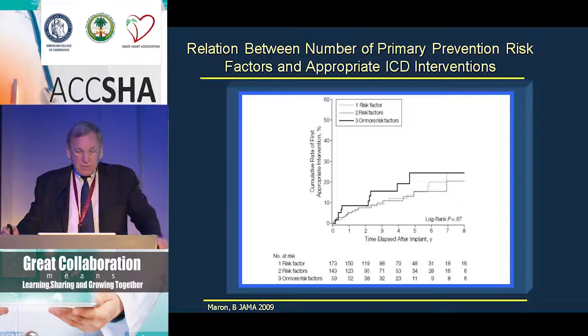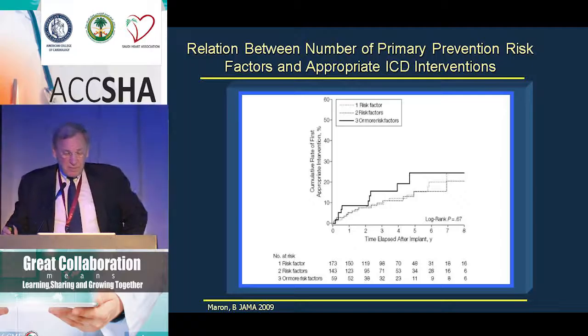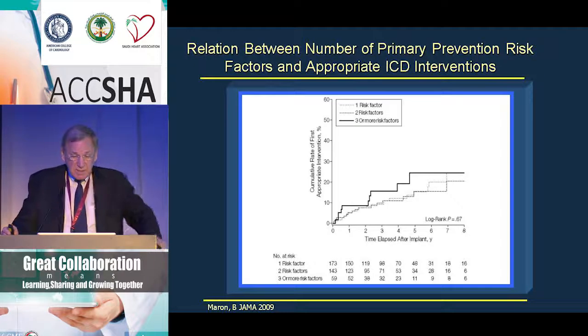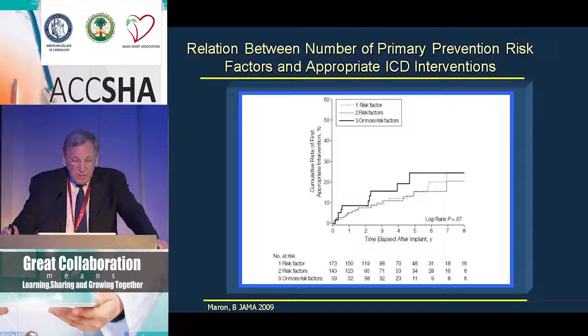Now, if we look at the relationship between the number of risk factors and appropriate ICD firings, data which we published back in JAMA some 6 years ago, you can see that there's a difference between 1, 2, and 3 risk factors, but the statistical significance of this is non-significant.